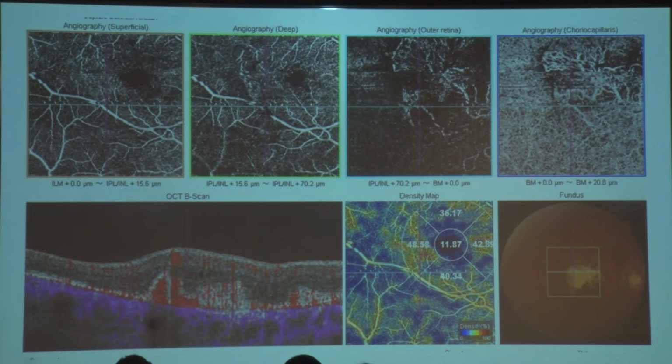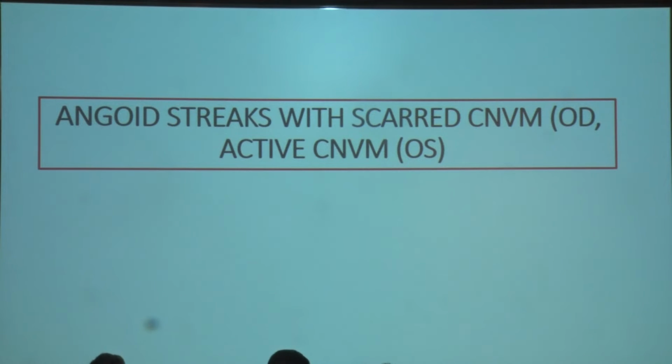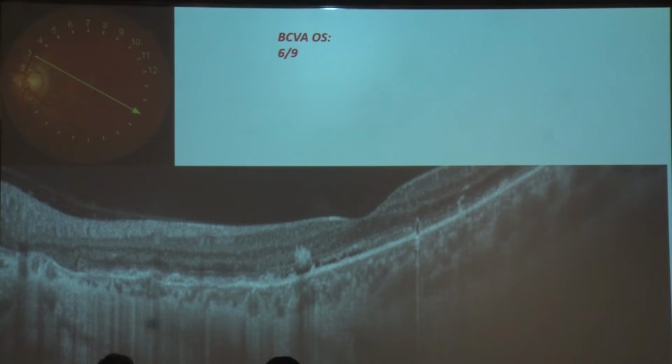An OCT angiogram was performed, which shows a well demarcated membrane complex in the right eye. All the vessels are dilated, so there's no activity there. On the other hand, in the left eye we can see an active membrane complex along with subretinal fluid. The patient had already received treatment for the right eye. It was stopped because there was no activity, but there was decrease in vision in the left eye, and the patient required anti-VEGF treatment for the left eye. After 3 monthly doses of anti-VEGF, the CNV is now almost gone. There's no subretinal fluid, and the patient's vision has improved. BCVA is 6/9 at this point.